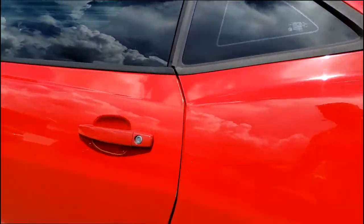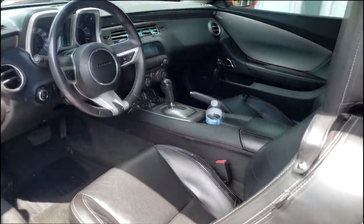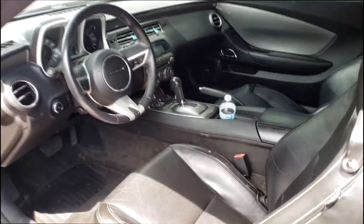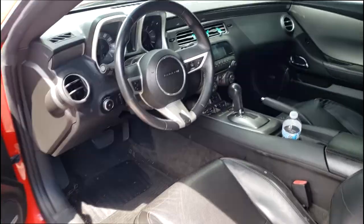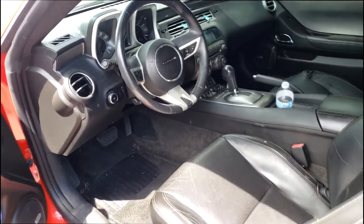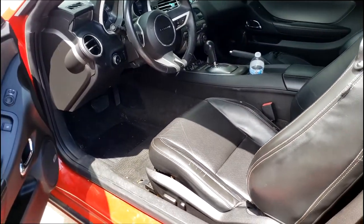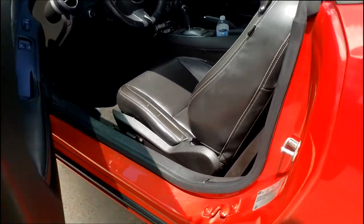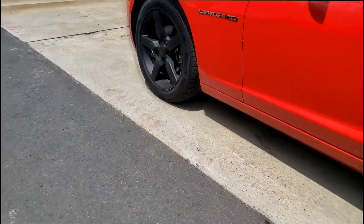Before we pop that hood, let's take a look at the inside. All right, it's not a stick, it is an automatic. However, it looks like a high performance type automatic. Okay, gauging by the design of the steering wheel, it could easily be a high performance type car. But the question still remains, guys, how many cylinders on the engine? What size engine is in it? Is it a direct injection engine? We are about to find out, guys.